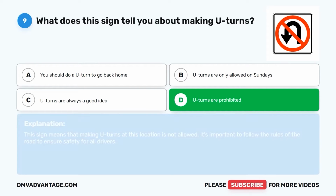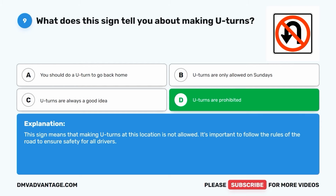U-turns are prohibited. This sign means that making U-turns at this location is not allowed. It's important to follow the rules of the road to ensure safety for all drivers.